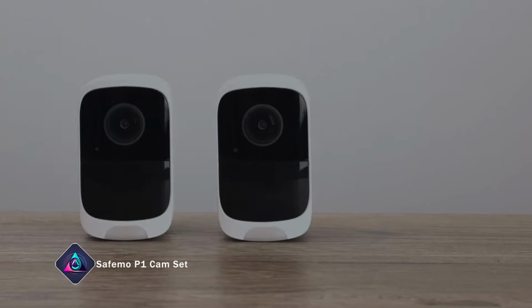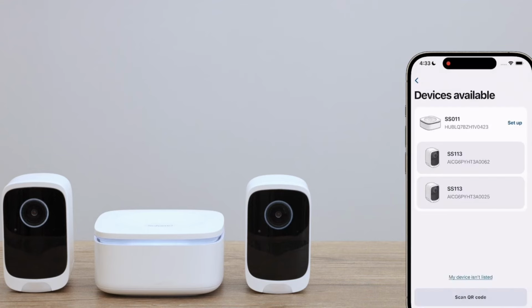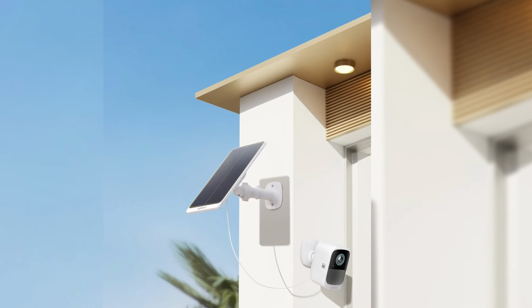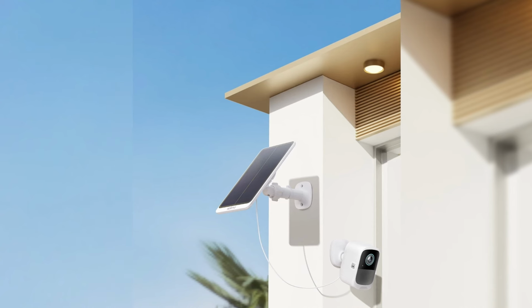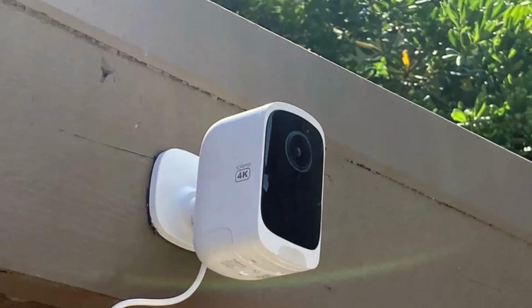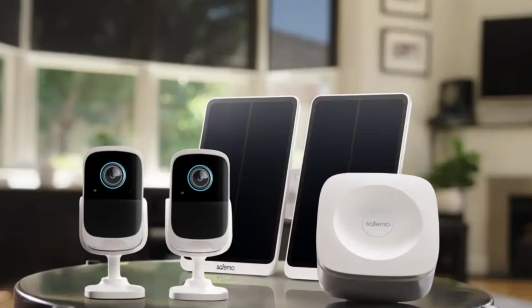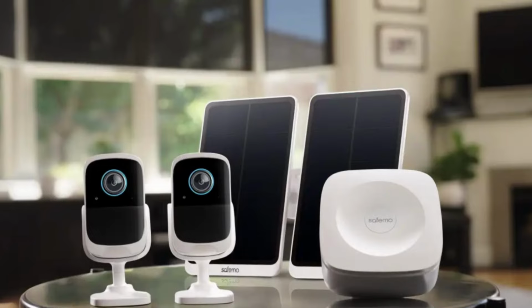Safemo P1 Cam Set. The Safemo P1 Cam Set is a powerful wireless security camera system that offers AI-powered features. It securely stores data in the hub without a subscription, with solar panels providing consistent power. The cameras can operate for days with just a few hours of sunlight. They feature facial recognition, motion detection zones, and 4K video recording for day and night. Two-way talk and siren modes enhance security by allowing real-time interaction with visitors.